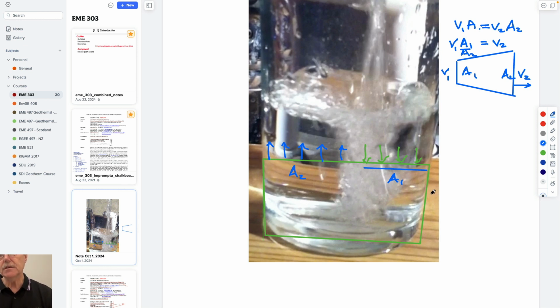The green contour is the control surface. It's not moving. The volume is the volume inside that surface, which we call V. And we'll go back to these and do them in excruciating detail, actually. But this is the basic idea of that.